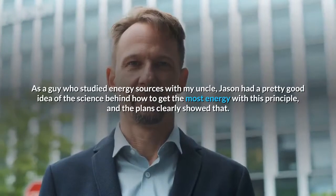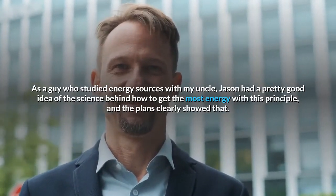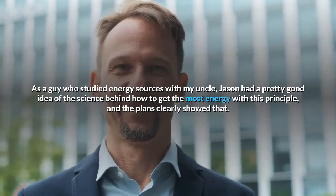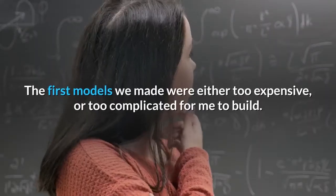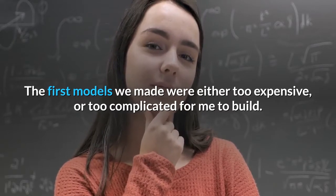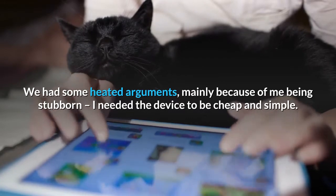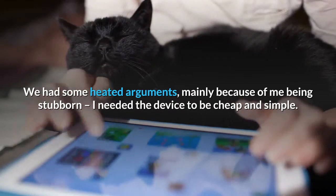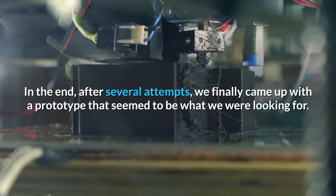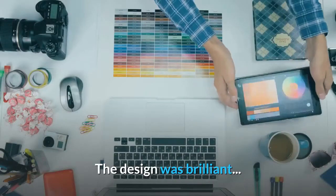As a guy who studied energy sources with my uncle, Jason had a pretty good idea of the science behind how to get the most energy with this principle, and the plans clearly showed that. The first models we made were either too expensive or too complicated for me to build. We had some heated arguments, mainly because of me being stubborn. I needed the device to be cheap and simple. In the end, after several attempts, we finally came up with a prototype that seemed to be what we were looking for. The design was brilliant.